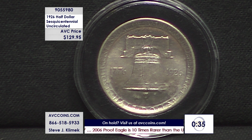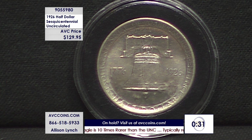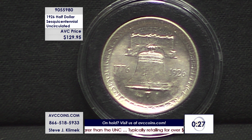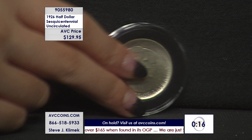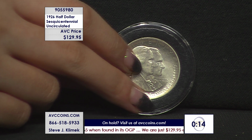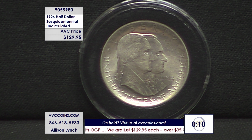Our competition has a circulated version at $159. It's a great coin. I just love getting a better quality for a lesser price. That's the way we rock, the way we roll here, and we want you to join us. This is the coin we all should be getting, period. Whether it's tonight with the limited quantity we have, or hopefully we'll have it back later this year before the holidays or early next year. But this is a coin. Hunt it down and find it.